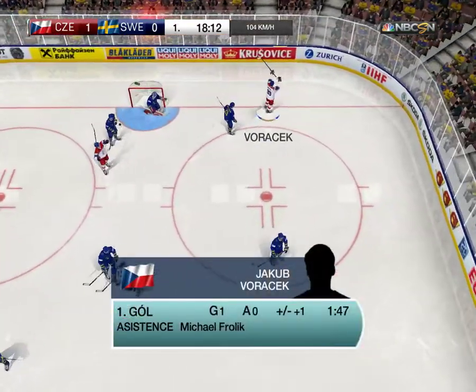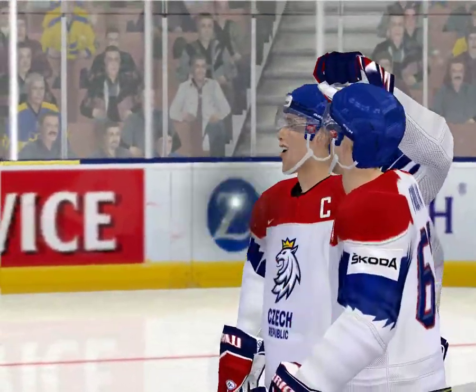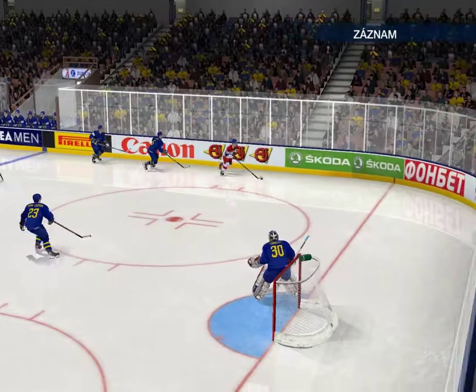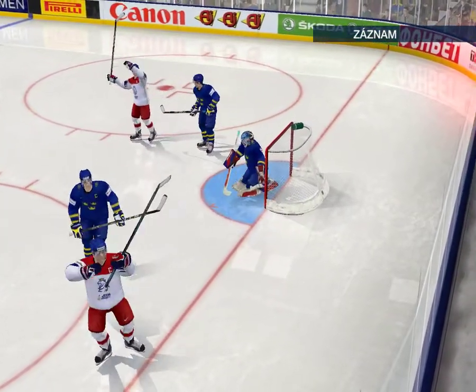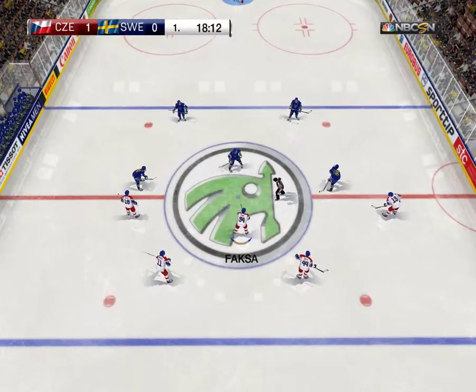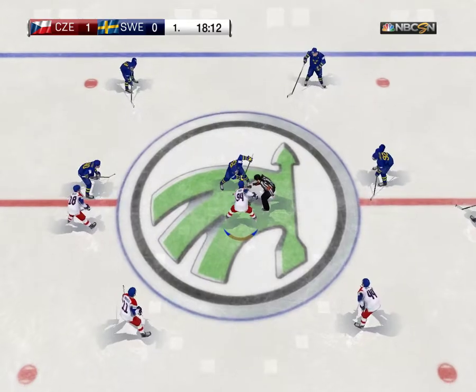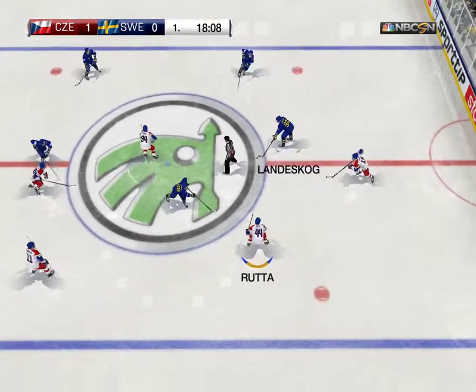One timer. He scores an early first period goal. The goalie didn't have a hope on that shot. That one was by him before he had any hope to set up. The clock's barely started and we have a 1-0 game. This is a great start. We could be in for a real show.